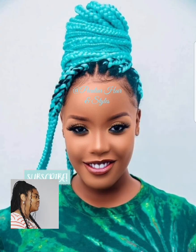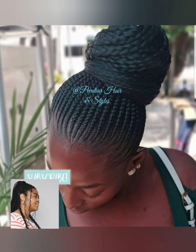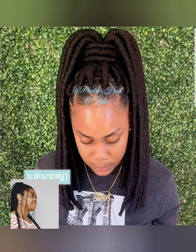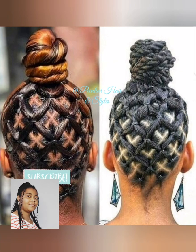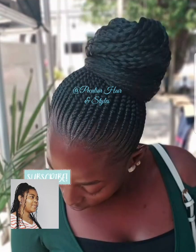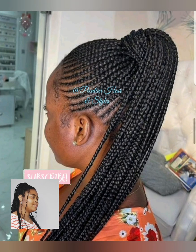However, high ponytails with straight path lines are lighter and can cause more tension or stress on the scalp, which can result in breakage and damage. So my friends, if you want a protective ponytail, I would advise you to go for curved path line or any other path line apart from straight path lines, okay?